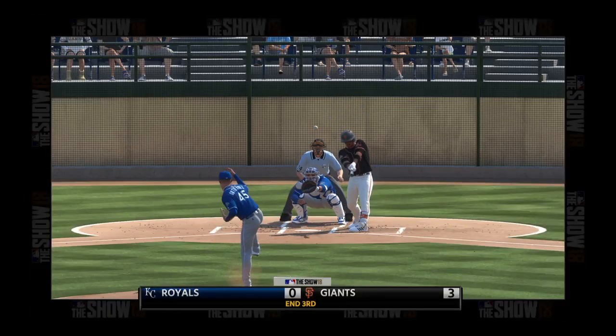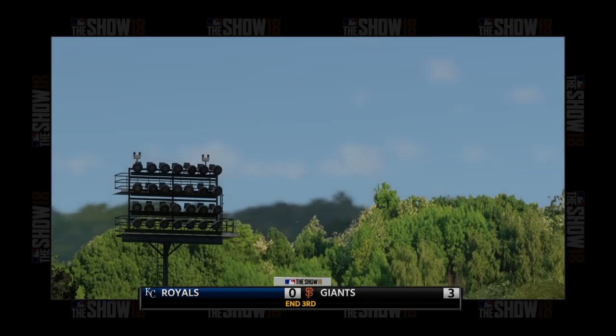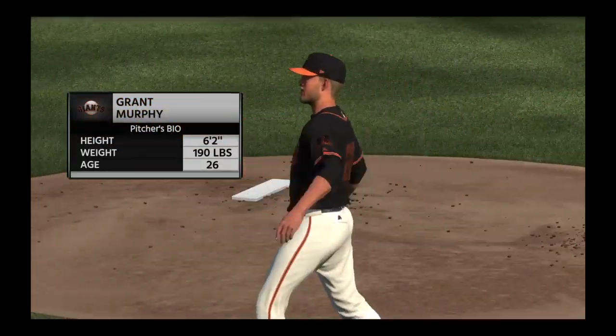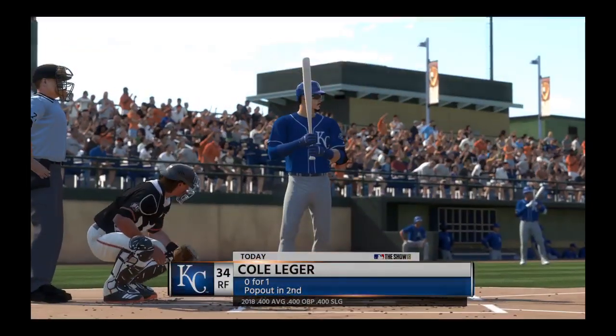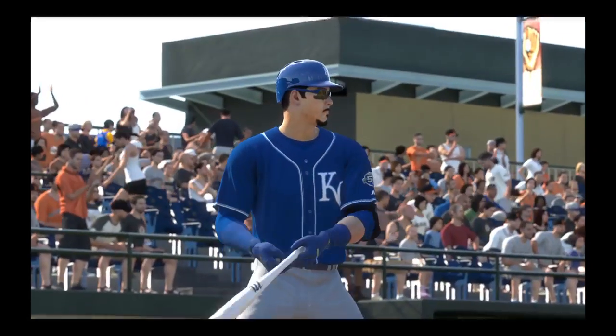Giants add on 1 more. Bye-bye, baby. The solo home run. We played 3 full. It's now 3-0 San Francisco. Grant Murphy will come out now and make his first appearance of the spring. Number 22, Grant Murphy. Digging in for his second at-bat, Paul Legend. He flew out in his last at-bat.